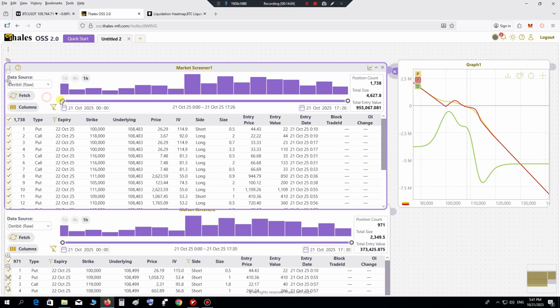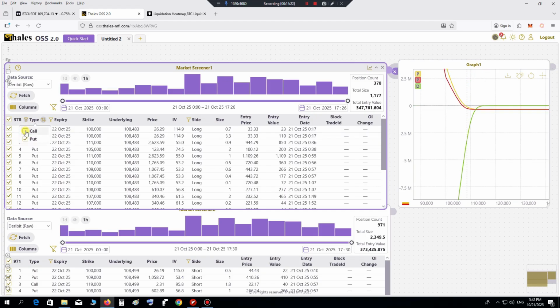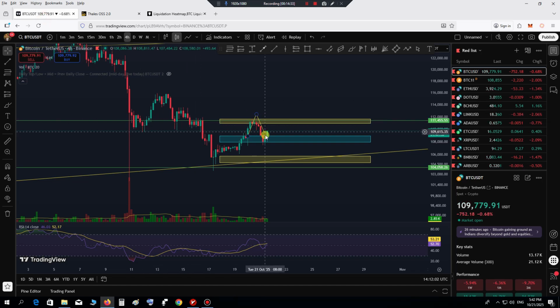Alright, let's go and take a closer look at the trades for tomorrow. There are 4,627 Bitcoin, of which 2,278 Bitcoin are actually option buy orders. Out of this number, 1,100 are call buys and 1,177 are put buys. They're very close to each other. The put buys are about 77 Bitcoin more, which makes sense since, as you can see, we are in a downward trend.